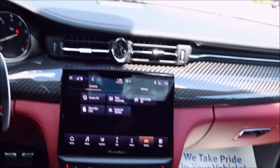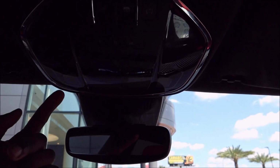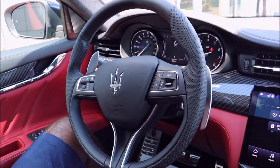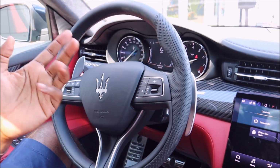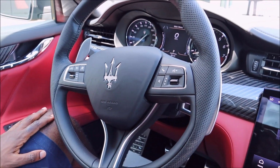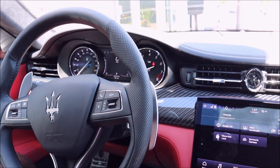So yeah, all the good stuff. I mean, HomeLink and stuff up top that you guys have seen before, for your garage door opener, SOS button, the sunroof controls, all that good stuff, dome light, reading lights. So yeah, it's a good place to be, guys. I'm happy to be sitting in this spot.